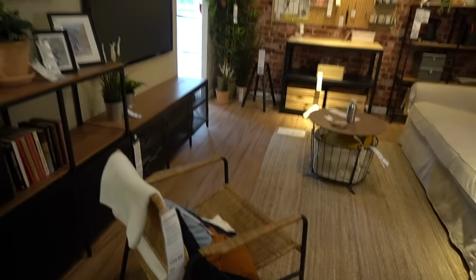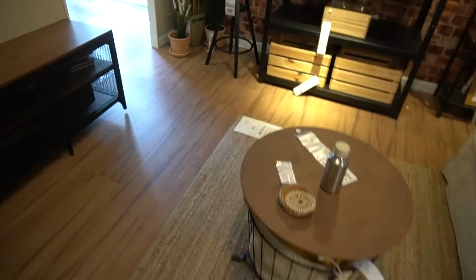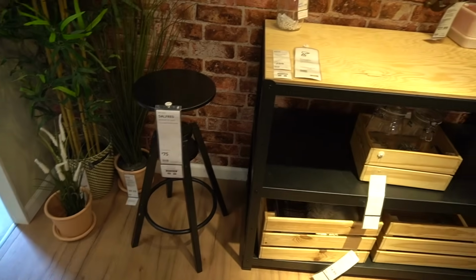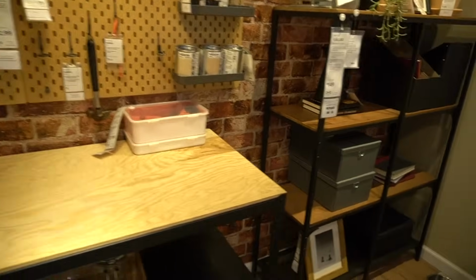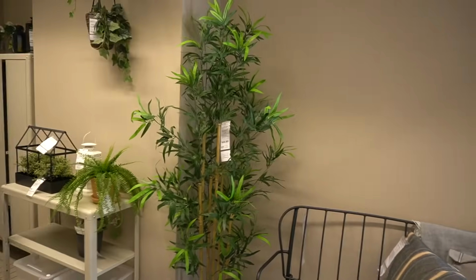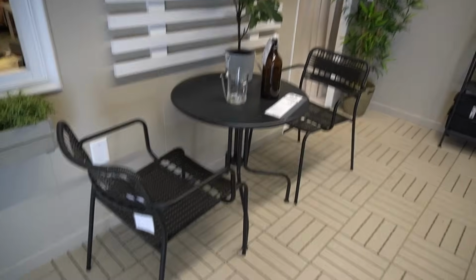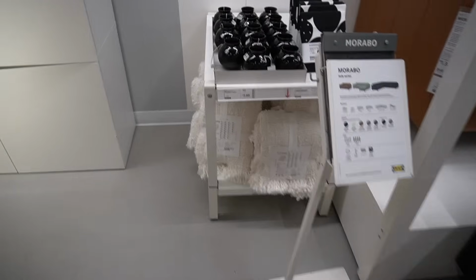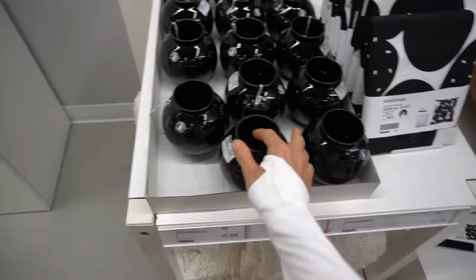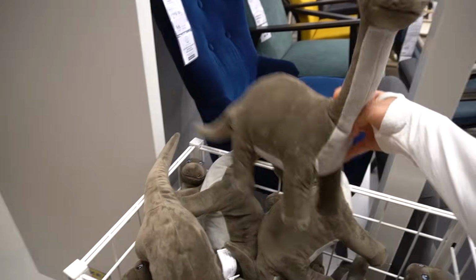What do we have in here? That does not look too comfortable. That's kind of nice because you can store the pillows underneath. This doesn't look very comfortable either. More faux plants. The bamboo is nice, $70. We have a little faux potting storage unit. It's nice for outdoor seating. What do we have over here? Black and white pillowcase. Vase. We have a little stuffed dinosaur.